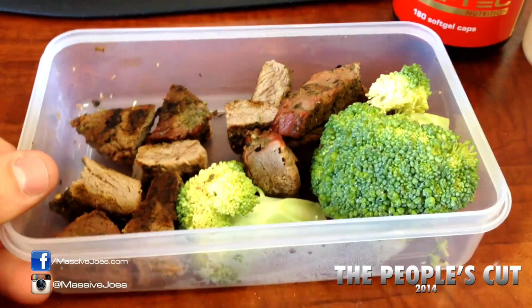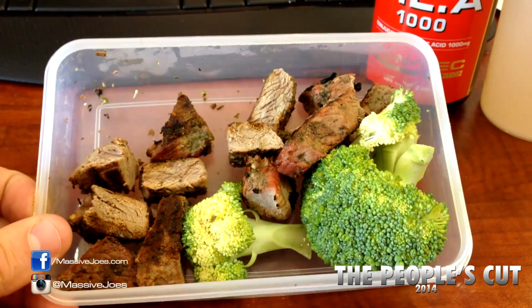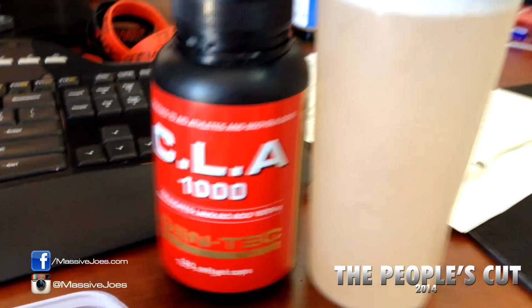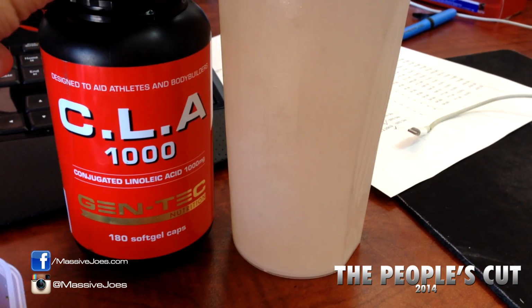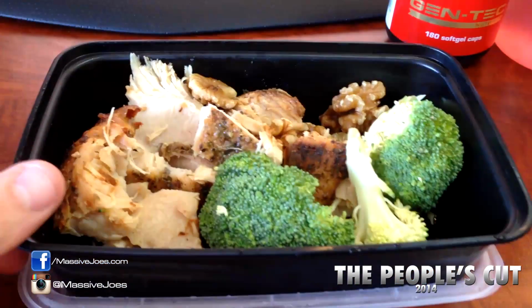So this meal changed up a little bit. I moved my steak from pre-workout to meal number 2, just because it was putting a little bit too much stress on my digestive system while I was training. So we moved that up, got 50 grams of protein from steak, got ourselves 1 gram of CLA, so 1 gram of fat, and then 100 grams of broccoli in there, washing it down with some Beast Amino Lights, BCAAs, and then we're on to meal number 3.